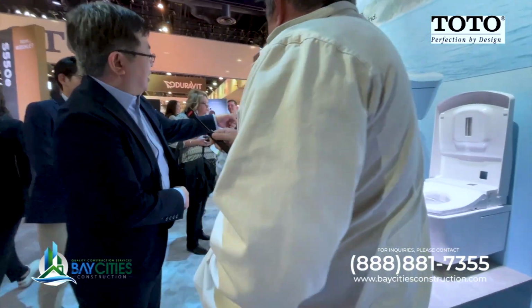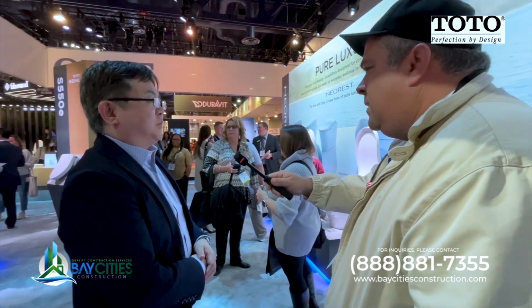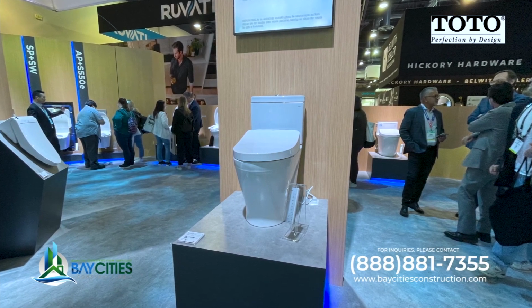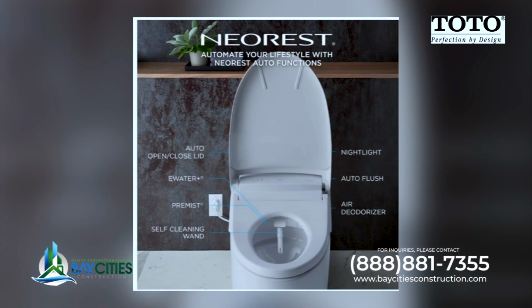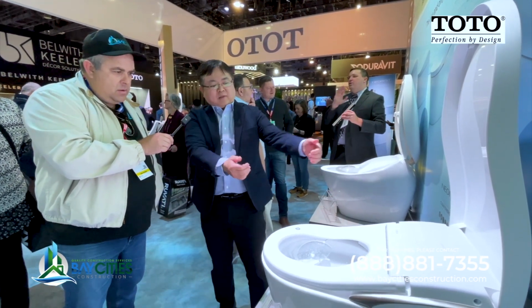Can you tell us a little bit about some of the new products this year? So this year we're launching some of the new Nearest. Nearest is becoming one of our pioneer products for TOTO. It's been there for some time. We have all the washlet features. We have water coming from the back, bidet, spray function. So we have all the features. But prior to that we have a pre-mist.